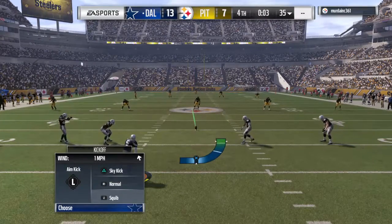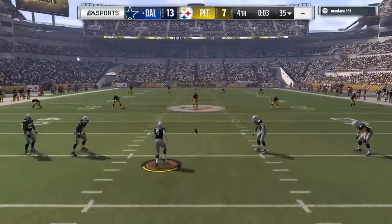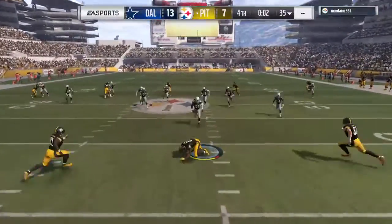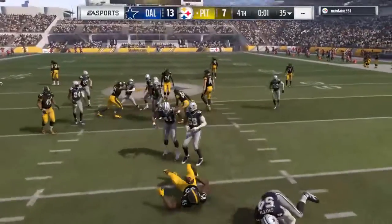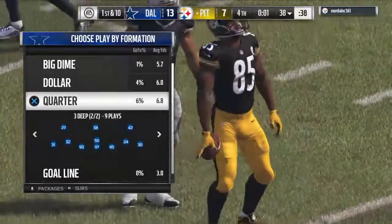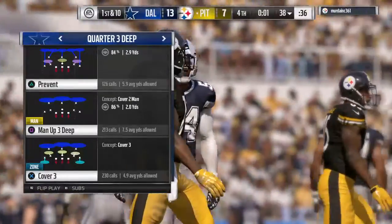A good drive gets them inside the 5, but they couldn't punch it in. And credit this defense, too. That was the old bend but don't break approach, but it kept the offense out of the end zone. And they're going to have really good starting field position here as that's taken up close to the 40. And the Steelers set to take the field.